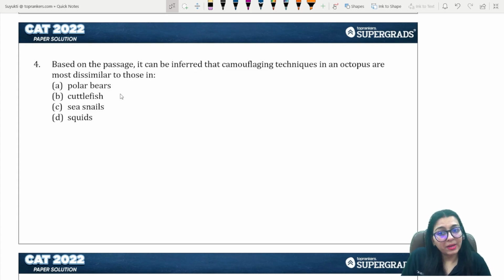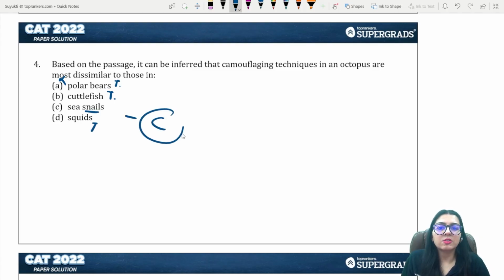We want to talk about the one that is going to be the most dissimilar. Let's see. Polar bears, well, the last paragraph used the whiteness of it, which was an analogy. This is correct. This is similar. This can't be an answer. Cuttlefish was used quite hand in glove with the idea of the octopuses. This is also true. Sea snails, well, squids also happen to be one of those. So this is true, which means the correct answer is going to be C.